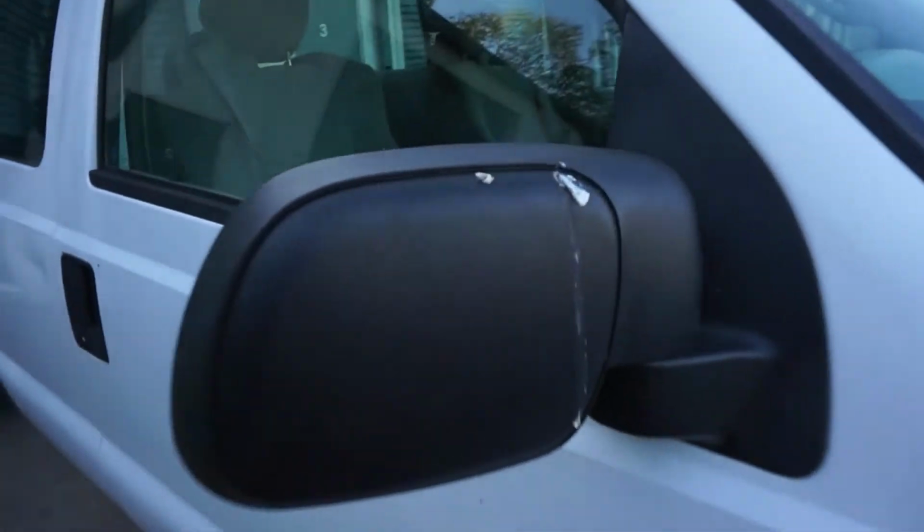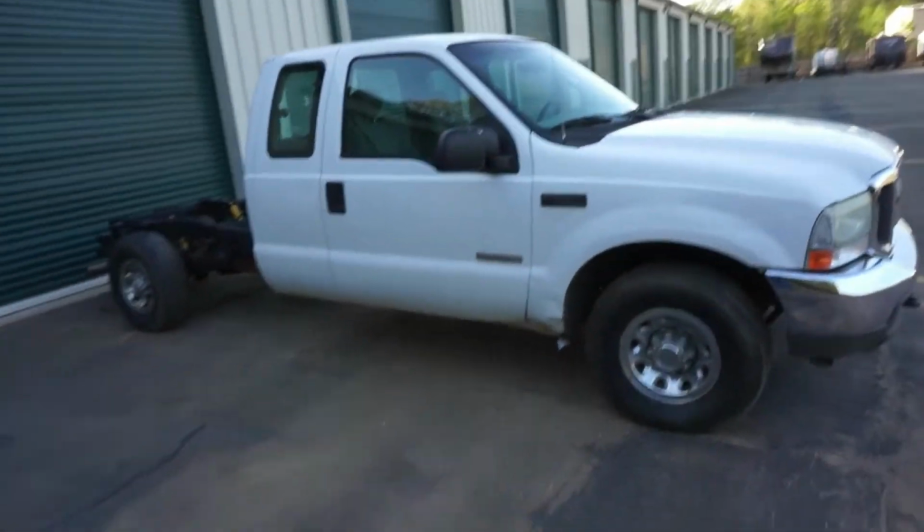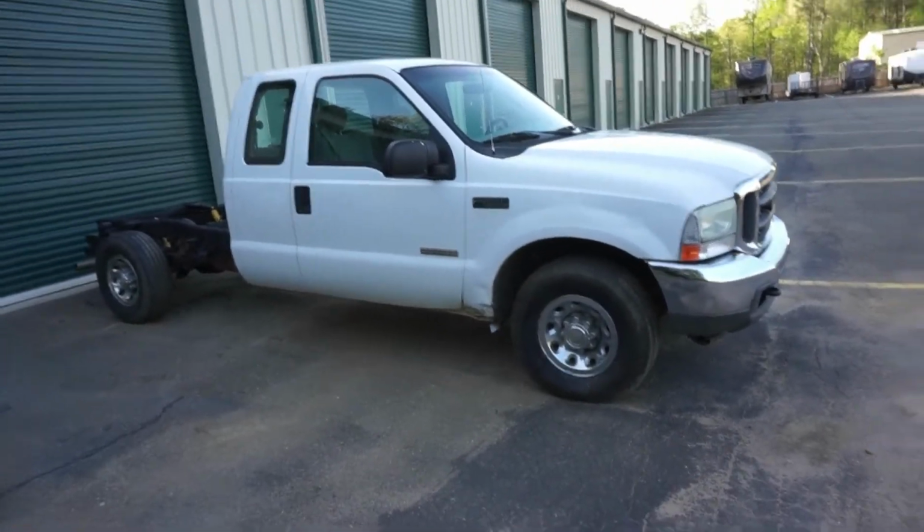Had to take a break. Sorry about it. Look at this shit. Literally, shit. Trying to do something good here. These damn birds. Anyways, guys, so here's the truck.